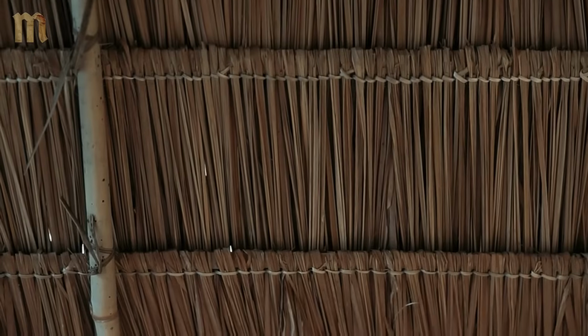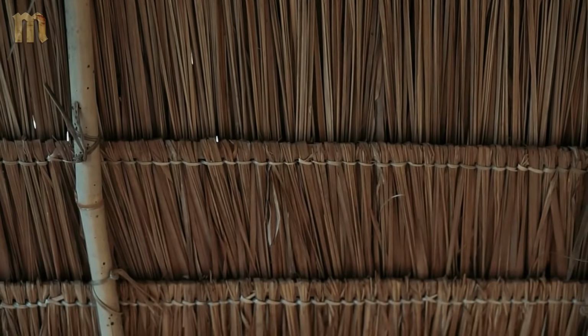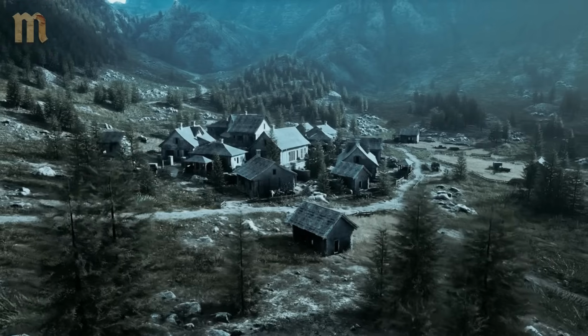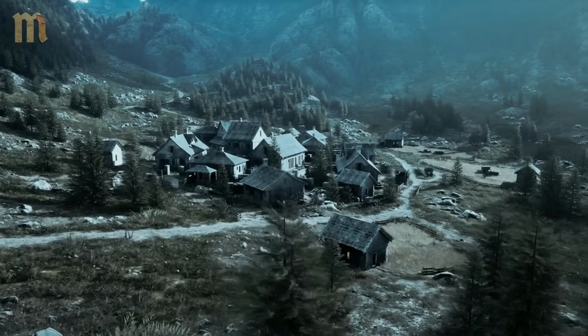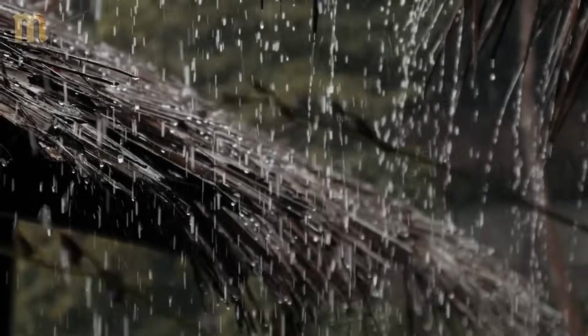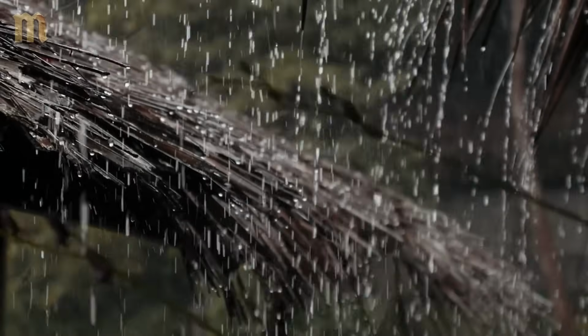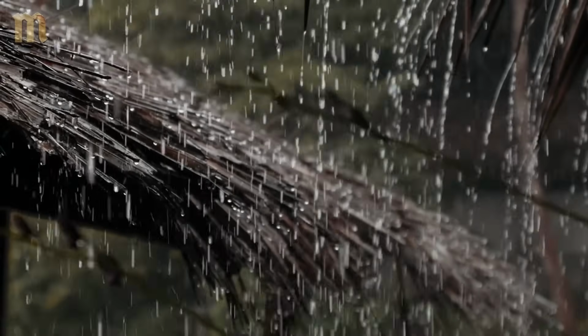Made of densely packed straw, they acted as natural insulation, preventing heat from escaping and cold from entering. Straw was an abundant and cheap material, making it ideal for peasant homes. Besides being a great thermal insulator, it was also water-resistant, helping to protect the house from rain and snow.